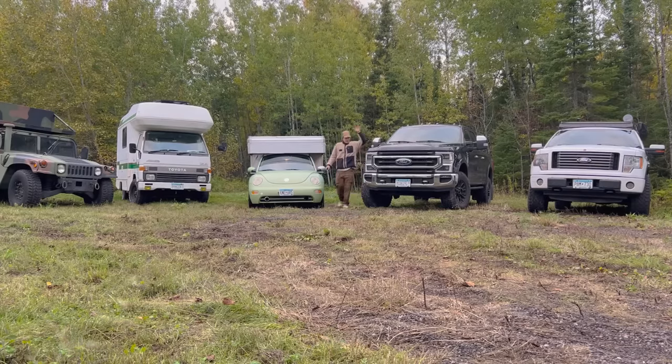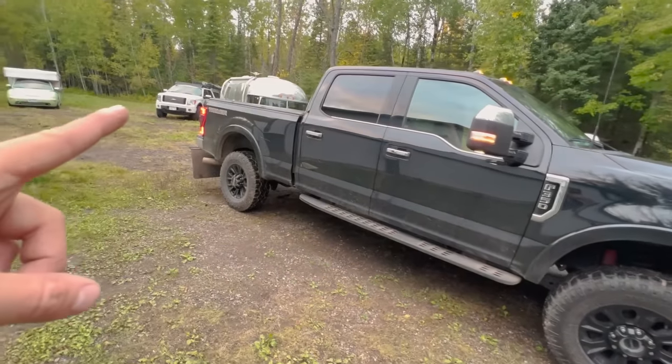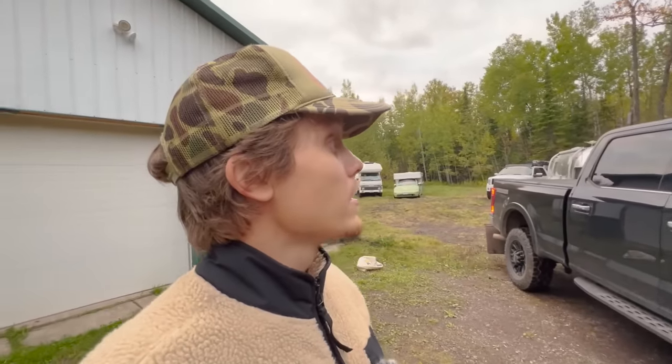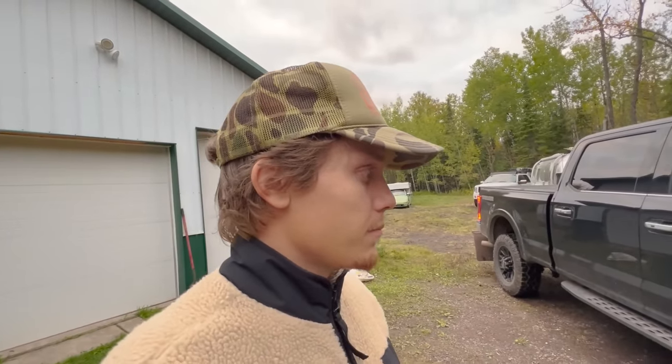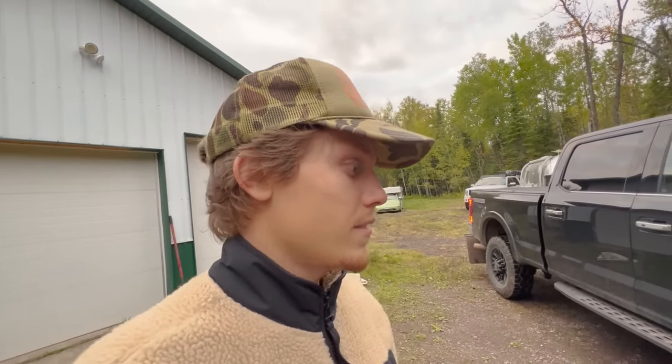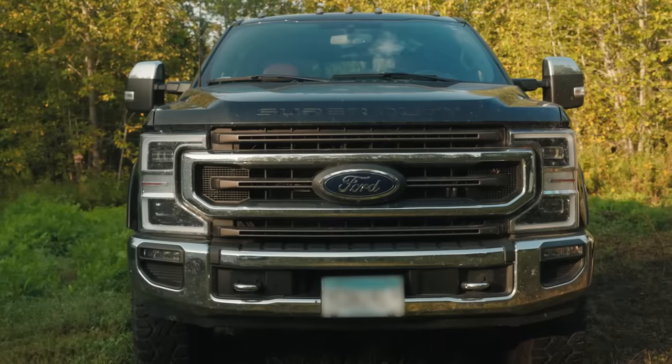All right, next. So you remember how I said the white truck was in the shop for 4 months last winter? Well, I didn't have a daily driver, and I decided to buy myself something nice. Something real nice. This is a F-350 Tremor King Ranch.